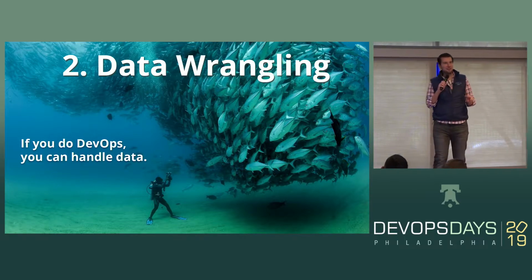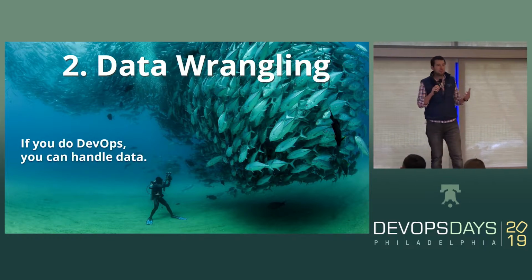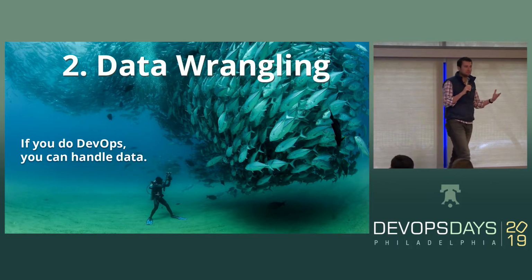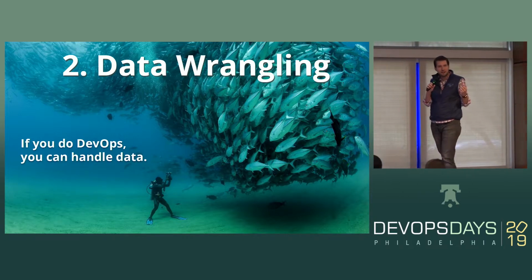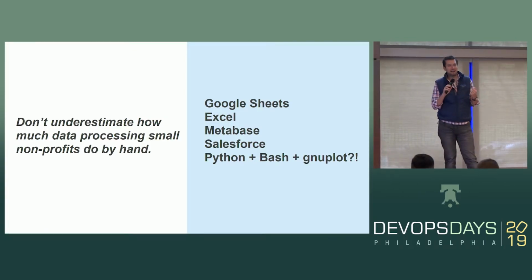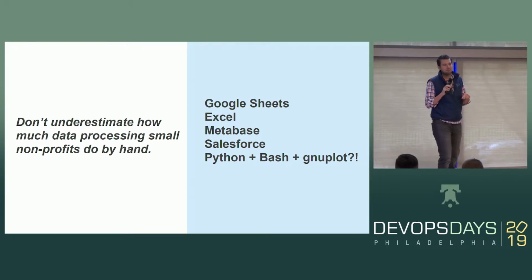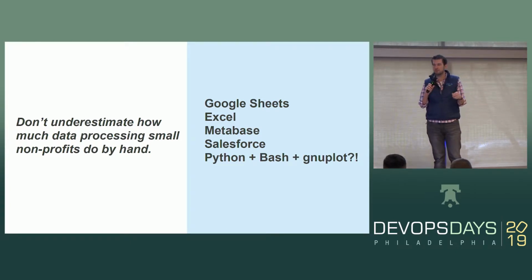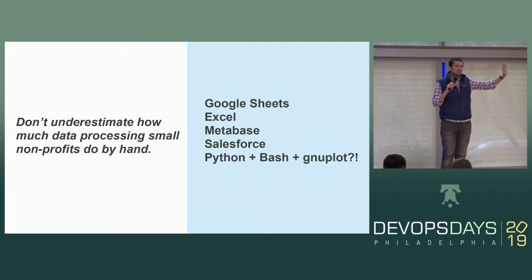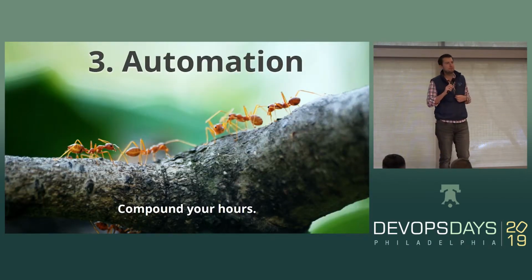The second skill that you have is data wrangling. If you do anything in DevOps, you know how to handle large amounts of data, small amounts of really important data. You handle data every day, and you know how to extract information and value out of that data. Don't underestimate how much data processing small nonprofits have to do by hand. They have important data too. They just don't have as many technologies for using it. Things like Google Sheets, Excel.